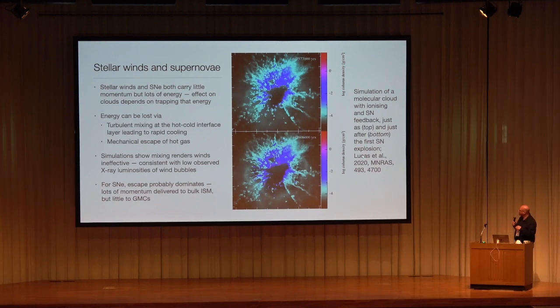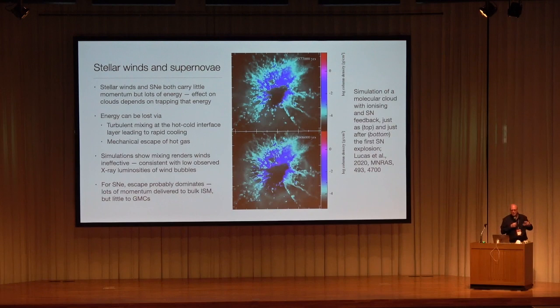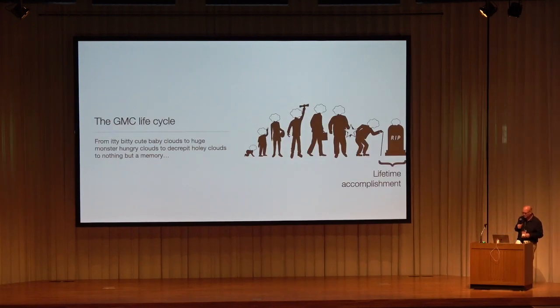All right, and that's illustrated here in the simulation from Lucas et al. These are two panels immediately before and immediately after a supernova goes off. You can see the supernova went off because you can see that little blast wave there in the low density gas. But in the dense gas, you see almost nothing, and that's because none of the energy gets deposited in the dense gas. It goes around the dense gas and not into it. So it's very important at galactic scales, but it's not dominant for destroying GMCs.